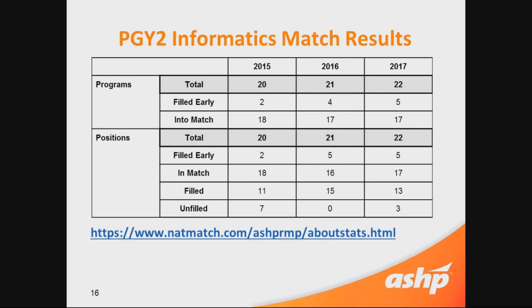One of the great things about the match is that if a position is not filled during the match, I guess during phase 1, and perhaps you don't get a residency during phase 1, there's also now phase 2, where there's still opportunities where you have a second chance to really find a program that really fits for you. And then even after that, there's still opportunities there. But the point of what I'm trying to get at here is that there's a ton of opportunities, and a lot of opportunities for you to find a program that's right for you.